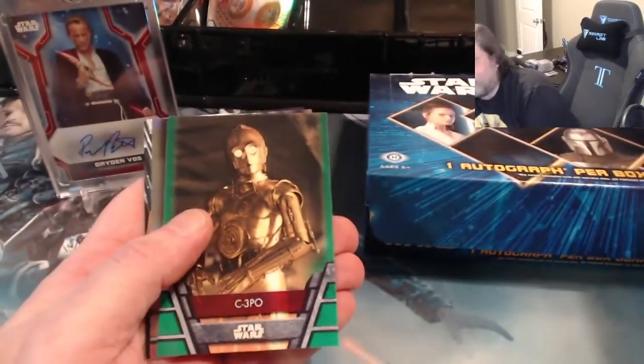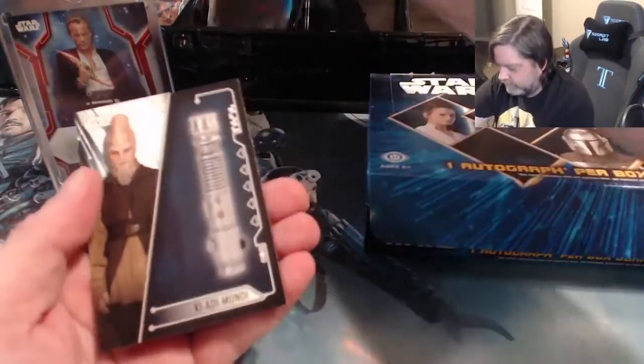Let me move these base. So many. Doo doo. Boom.